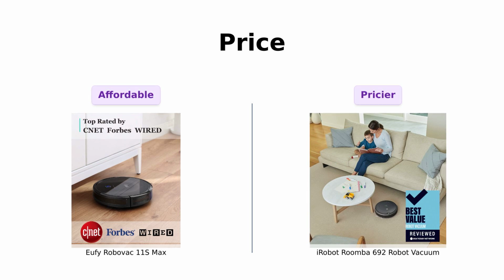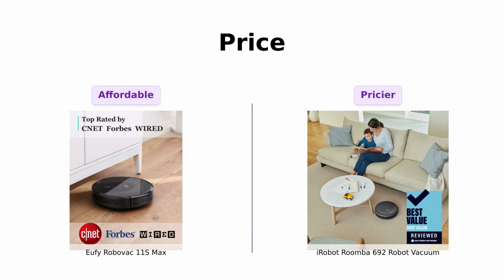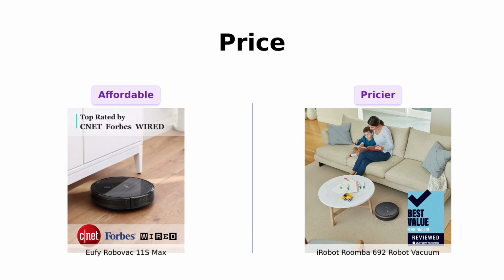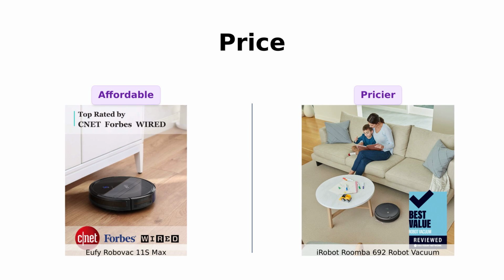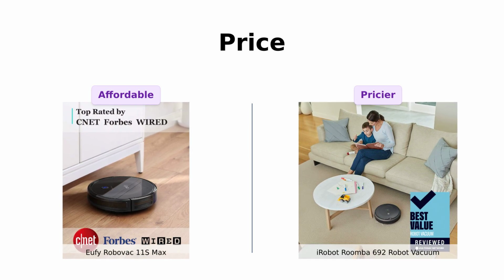First up, let's talk about the price. Eufy RoboVac 11S Max will set you back $249. Meanwhile, the Roomba 692 is a tad pricier at $269. So if you're already broke from buying avocado toast, Eufy might be your new BFF.